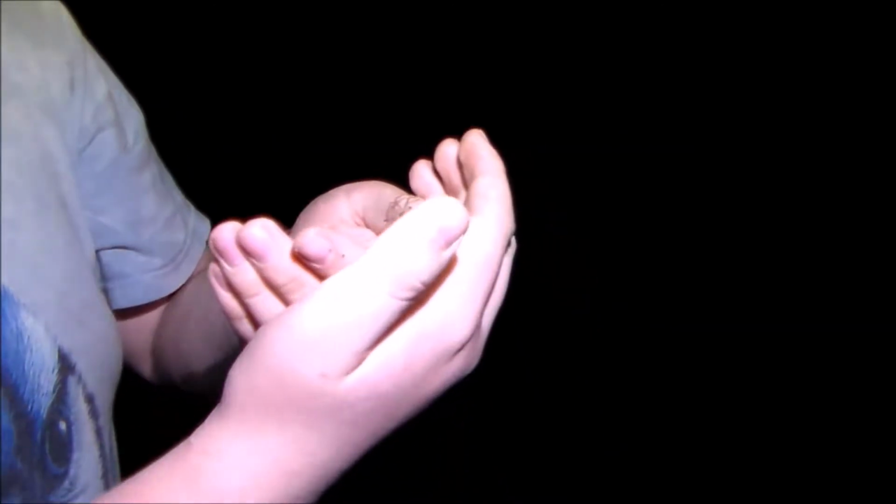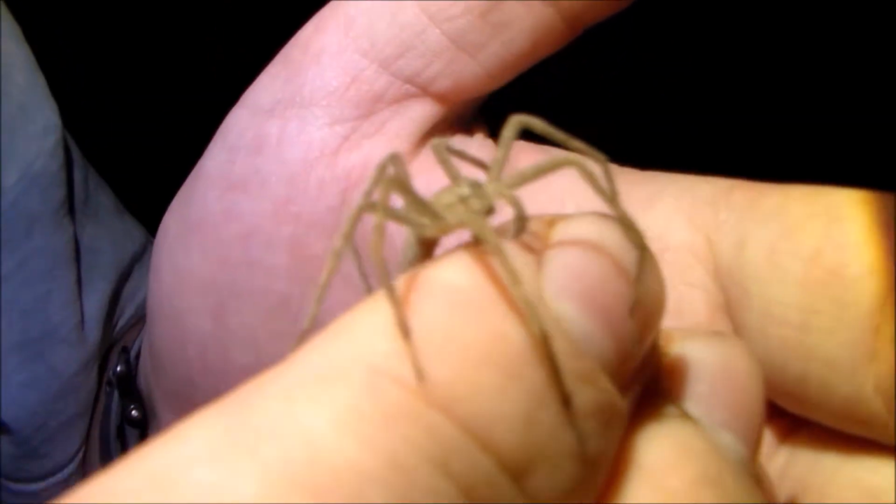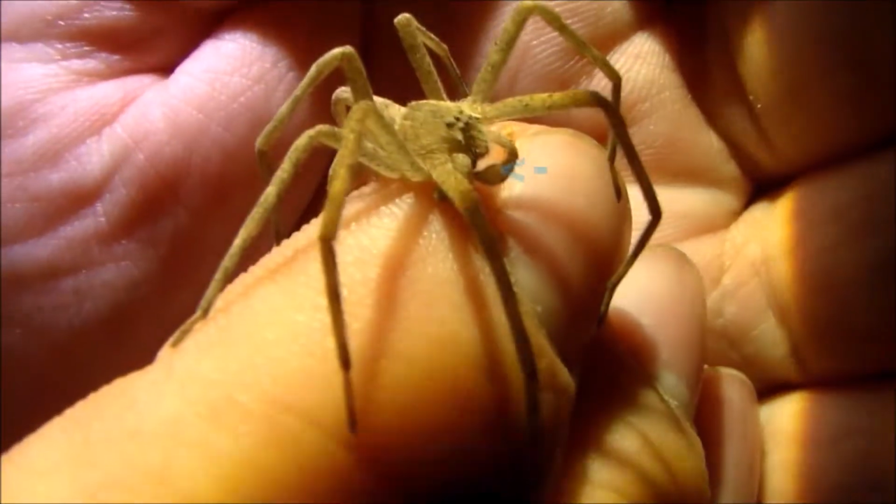Oh, he's on the camera. Hey, come here. And now he's on the ground. Come here. I need to show your pedipalps. Seriously? Just be calm. There, you can see how the pedipalps are bulbous.